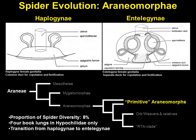During this evolutionary transition period, separate specialized sets of ducts, one for copulation and one for fertilization, appeared. This was accompanied by an increase in sclerotization, that is, hardness, and structural complexity. We refer to this as the entelogyne condition. One of the implications for this entelogyne architecture is that it may allow females to exercise more control.